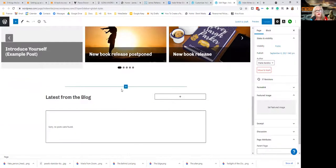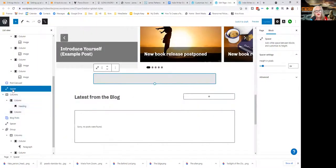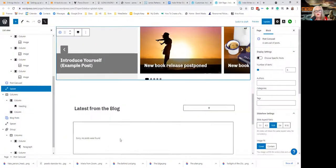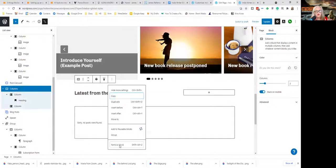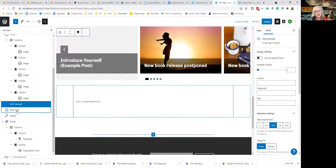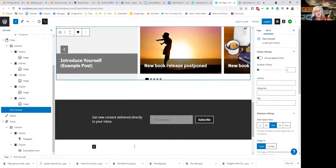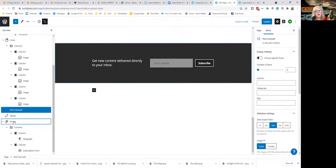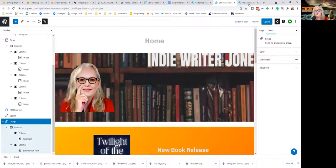Where did that sidebar go? Oh, it's covered up by my, here it is. Sidebar. So I'm going to delete the spacer, remove block, and this column, remove this block, and these blog posts. Remove the block. See? And this is some stuff they've got, a little group that came with a default template.